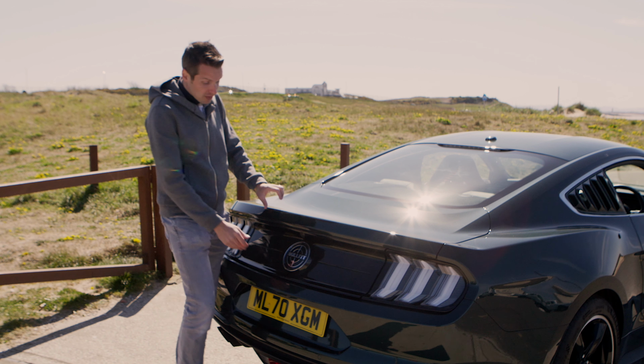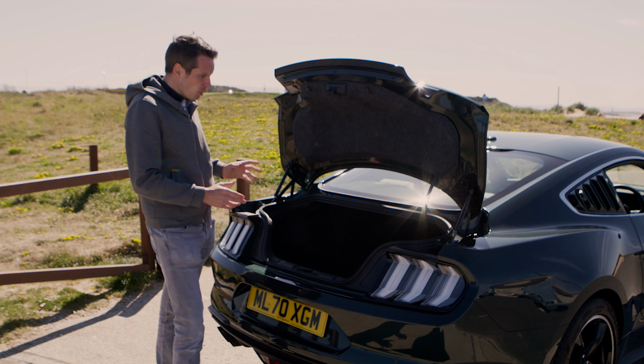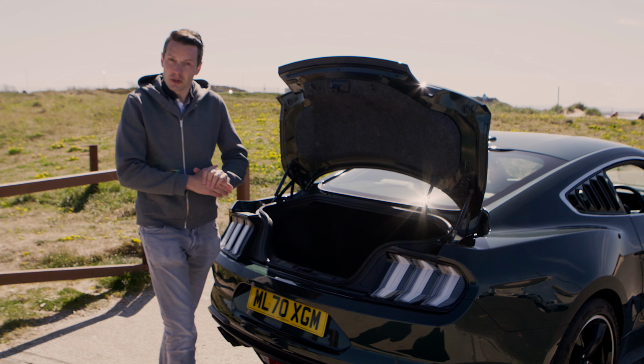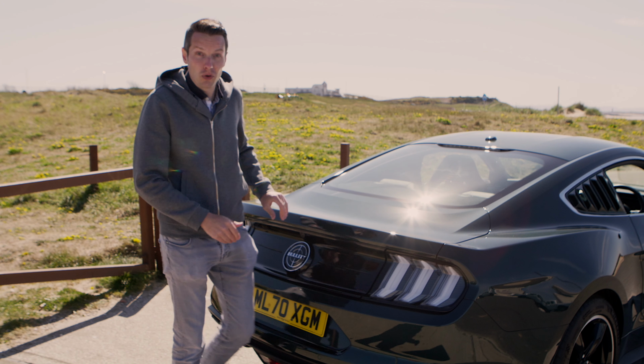The Bullitt does have a boot, and it is pretty impressive for this type of car. But if you're interested in the Bullitt for its boot, then maybe you should be looking at a slightly cheaper and more practical Ford S-Max.